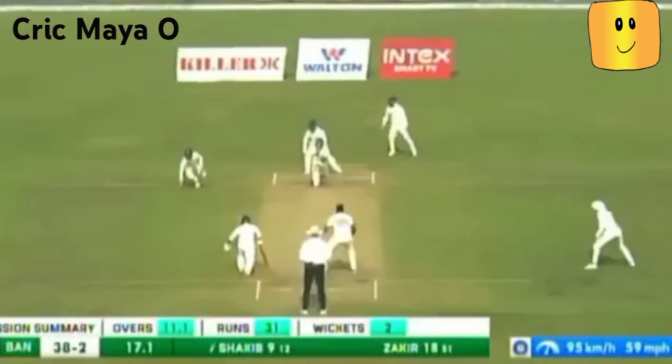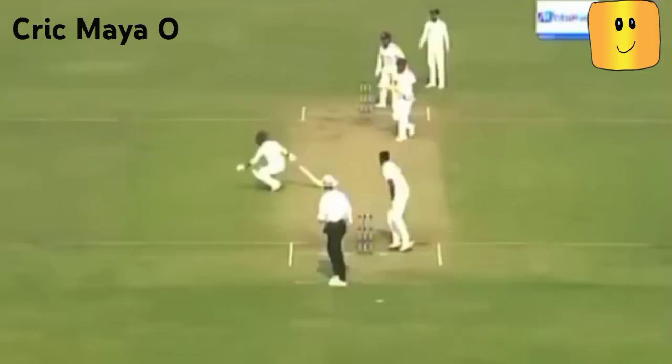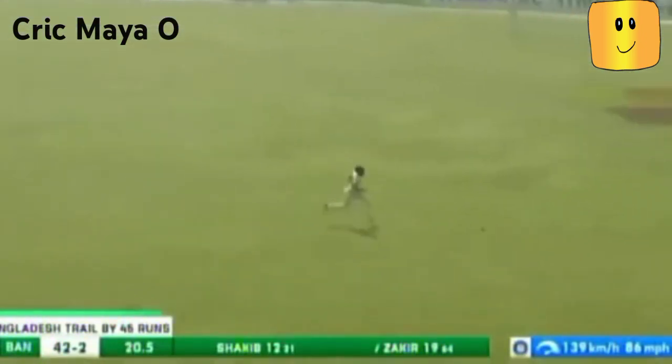Now. Oh, confusion, sent back. Oh, that was close. Direct hit would have been close. Him to number six. A beautiful shot. Just leans into it. It's a chase.